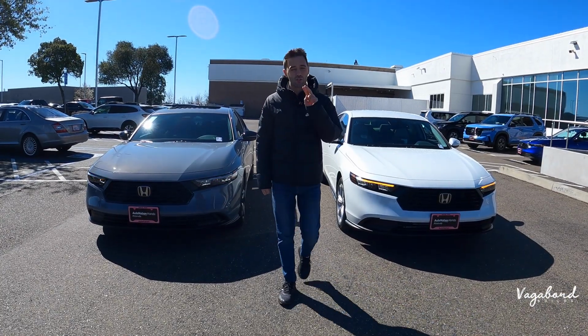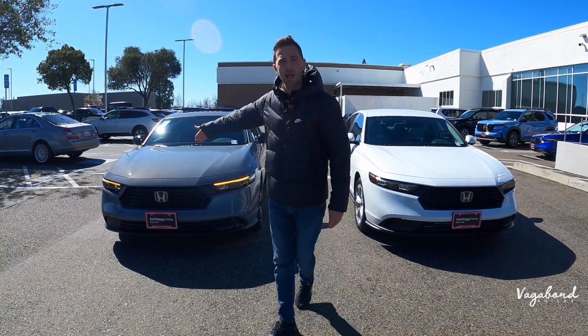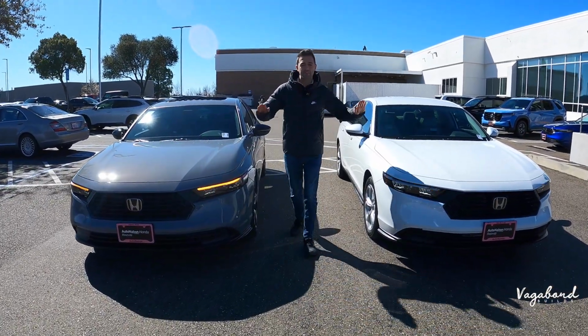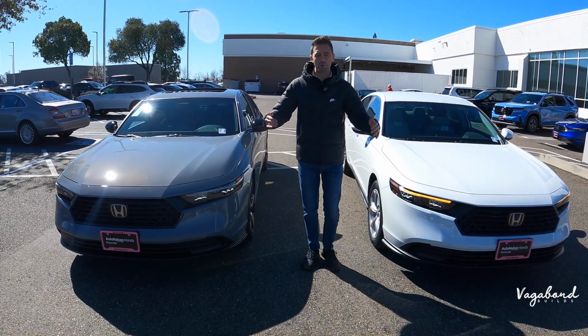As mentioned, two cars, both the new Honda Accord, but the difference. We're gonna be talking about the Sport Hybrid versus the LX trim in this video, comparisons of exteriors, interiors, and some specs on both these cars.